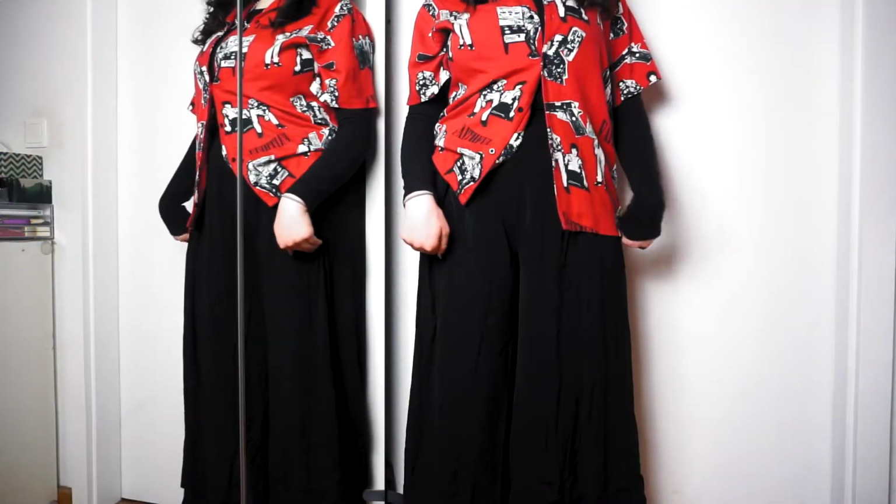Now, I just want to try on some pants. I sorted out some of my pants, and they mostly don't fit, I think, but I'll try them on anyways. Let's just do that. The first pair of pants are these here.